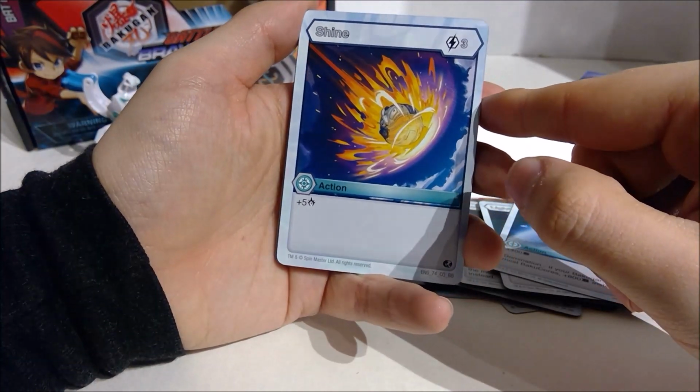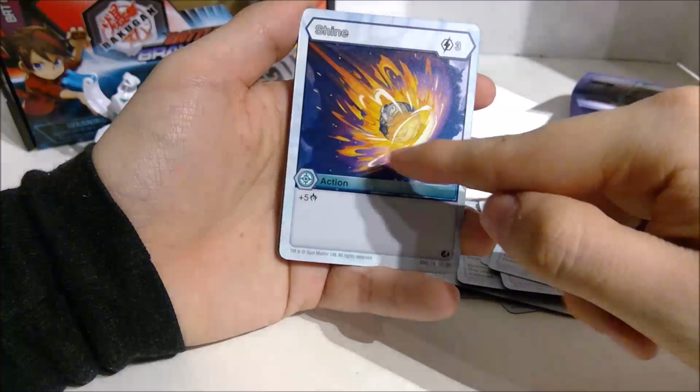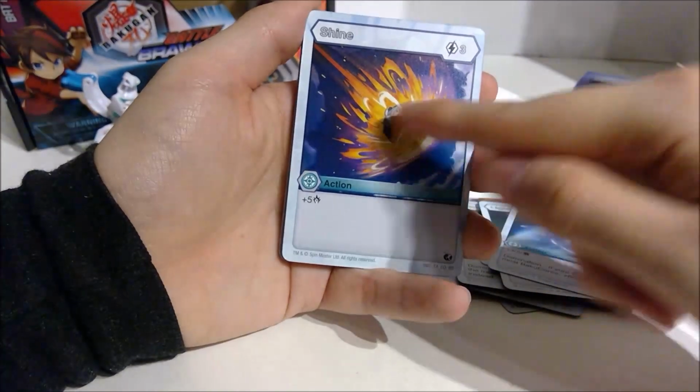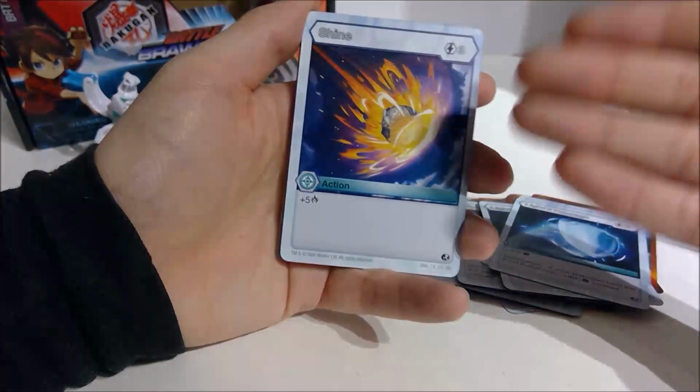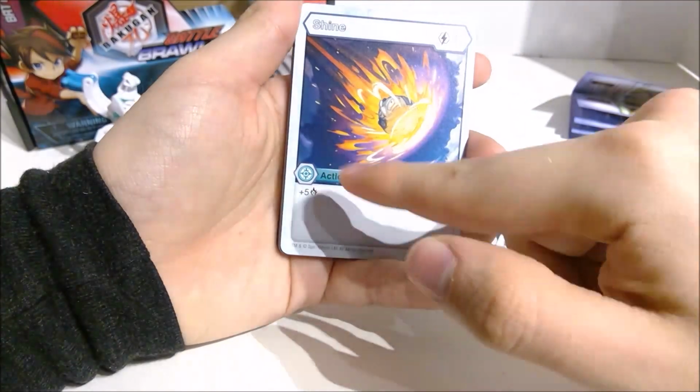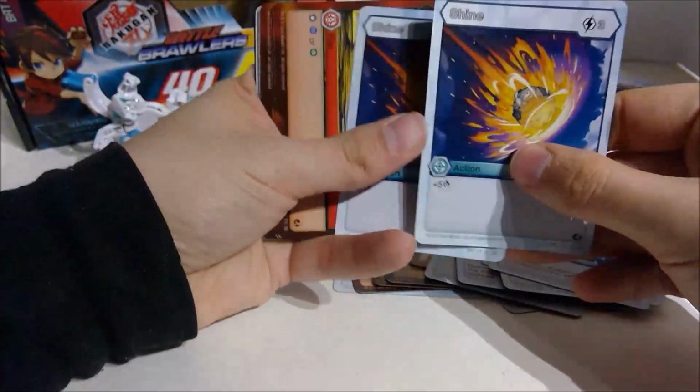Shine, I love the artwork on this card. I love how they do the... I don't know what the official term for that is, but the little, like, energy waves going off of it that are, like, curved. I always love that in anime or anything like that. Just 5 damage for 3 energy. That's okay. Then we got a bunch of flip cards.